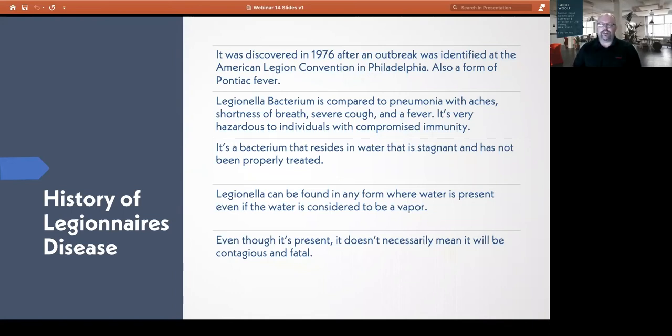When they walk around, I would identify those areas and start talking to you about your water management plan specifically in those areas, because those areas are often overlooked because they're just sitting in a waiting room. So even though Legionella can be present, it doesn't necessarily mean it's going to be contagious and fatal. It can be identified within your water system.